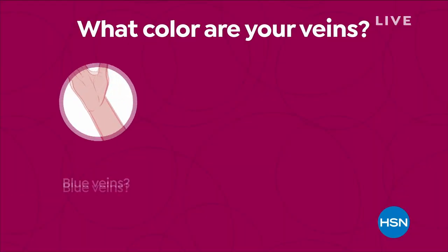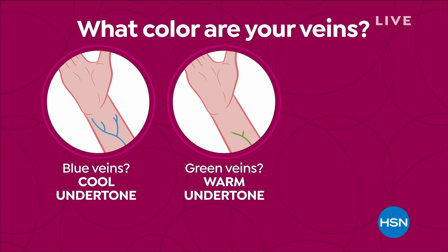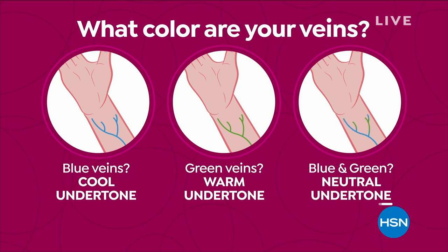Look inside your wrist. What color are your veins? If you have blue veins, you have a cool undertone. If they're green, then you have a warm undertone. But if there's a combination of both blue and green, then you will be a neutral undertone.